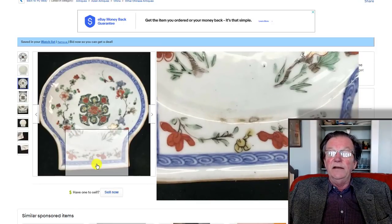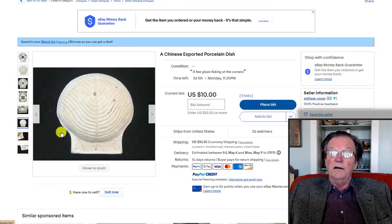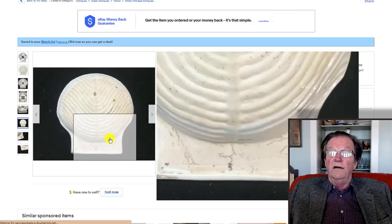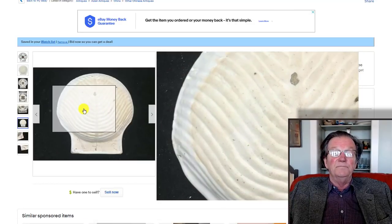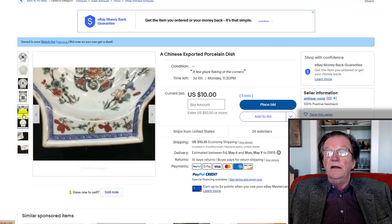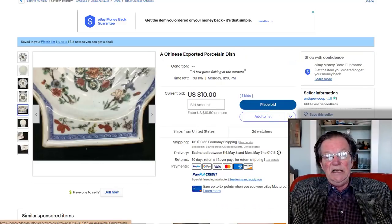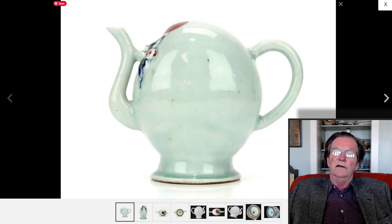Here's the back of it. You see that sort of curious variegated unglazed area, but that's how they did them. That's exactly how it should look. When you see this, you know it's probably okay. And here's some more of the decoration blown up. The plate's in good condition. It's at $10. So leave a bid on these things. Always leave a bid, because then you don't later say, oh, I should have bought that.